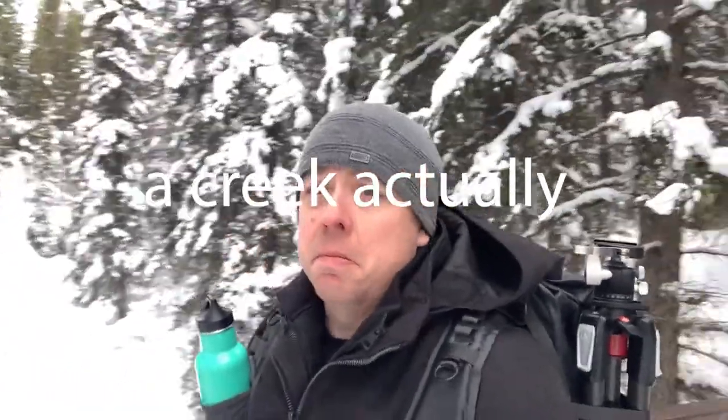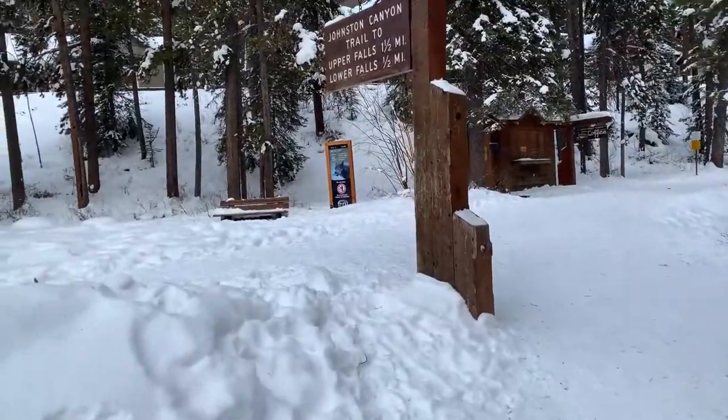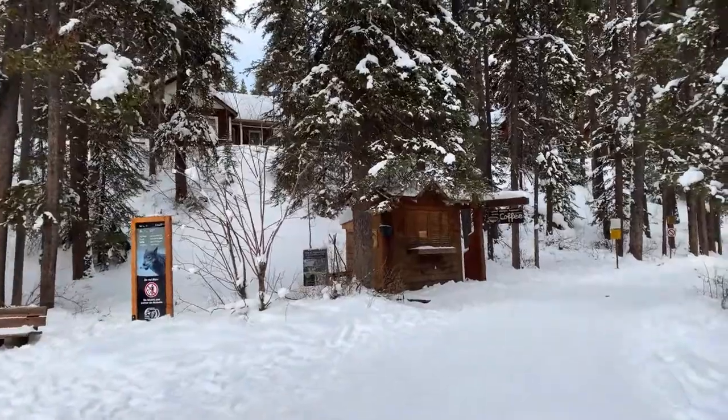Like this is actually a stream river. Kind of snowed in at the moment. So there's lower falls, upper falls. Both were really nice. And there's a whole bunch of other little ones along the way. So as you can see, not a far hike up, but should be enjoyable.